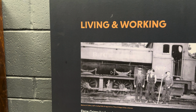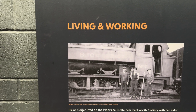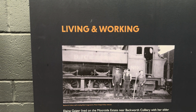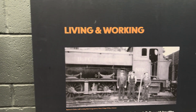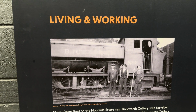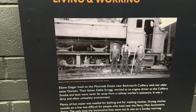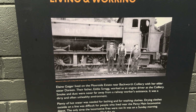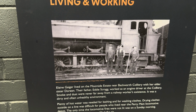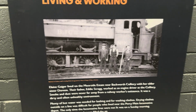Elaine Gager lived on the Moorside estate near Backworth Colliery with her elder sister Doreen. Their father, Eddie Scragg, worked as an engine driver at the colliery. The smoke and dust were never far away from a railway worker's existence. It was a dirty and often unhealthy environment. Plenty of hot water was needed for bathing and washing clothes. Drying clothes outside on a line was difficult for people who lived near the Percy Main Colliery locomotive depot. The only time the locomotive fires were not lit was on a Sunday morning, and at other times smoke and steam filled the air.